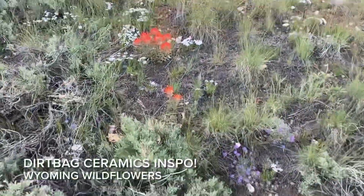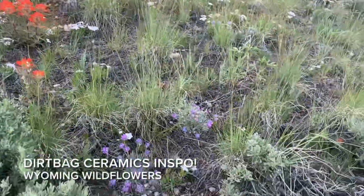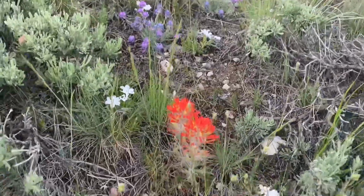There are so many pretty wildflowers popping up. Look at that. Beautiful.